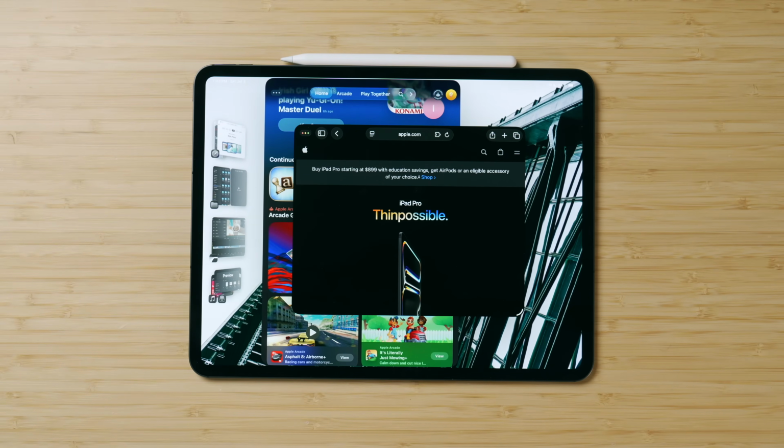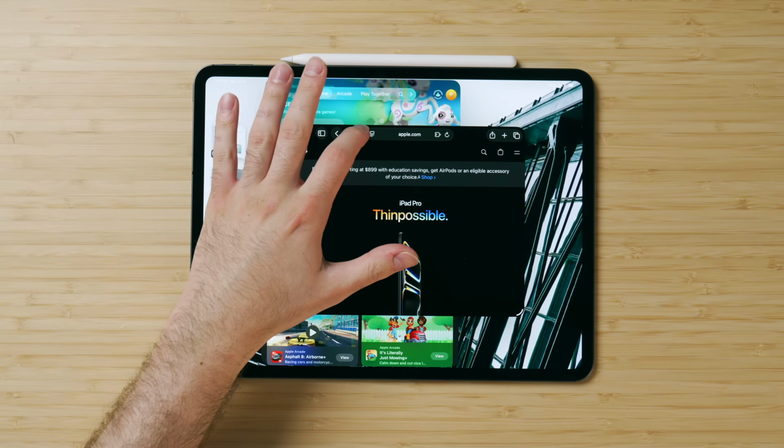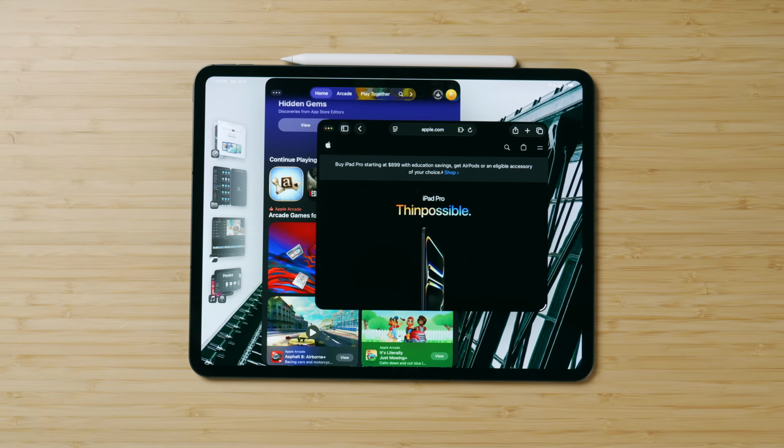I could not have conceptualized it like this. I sort of trusted them to do this the right way, and they certainly did, because again, the Stage Manager window stuff that was happening in iPadOS 16 and iPadOS 18 just didn't feel quite right. So I feel like they learned from their mistakes and also took the best stuff from the Mac and gave us a really amazing new windowing experience here.